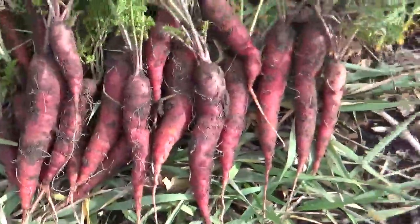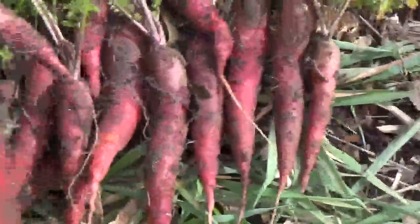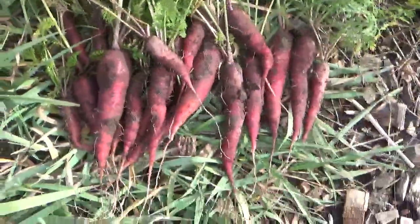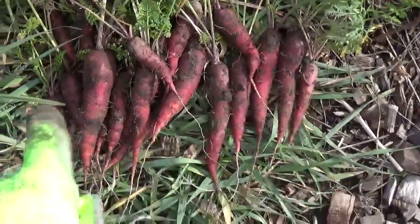This is my close to the house bed, and there's some cosmic purples I just got. Fingers to scale. Big, nice. Perfect for roasting. This is going to be our dinner tonight. We're going to make hamburgers and roasted veggies. I know, burgers. But we live in Pagosa, and the meat here is amazing.